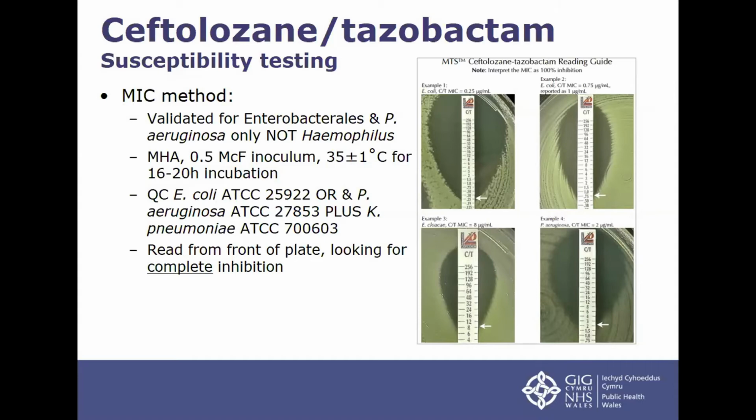These pictures show how to read the gradient strips. Pretty straightforward. There isn't really a reading issue with ceftolozane-tazobactam. It's fairly straightforward. But again, it's early days with this testing, and if problems arise, then they usually occur when people start to test in earnest.